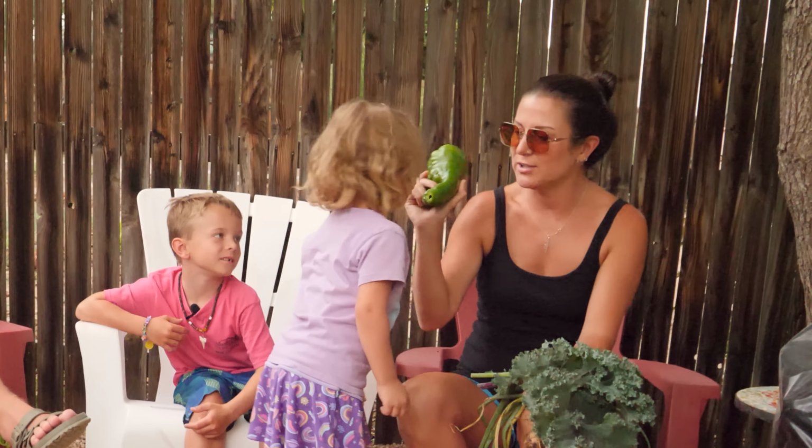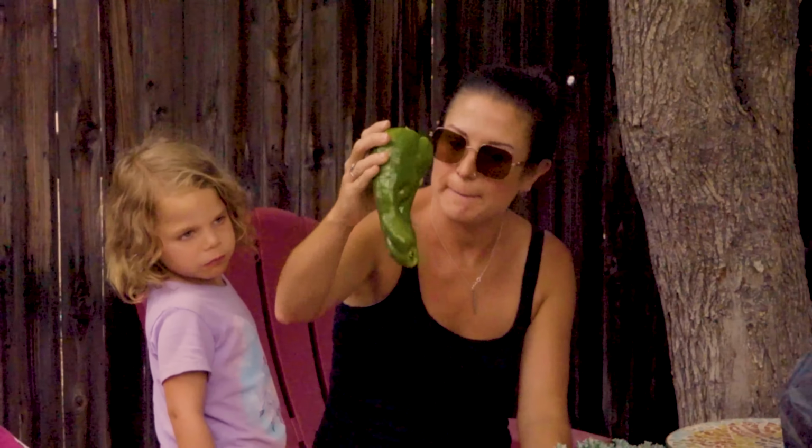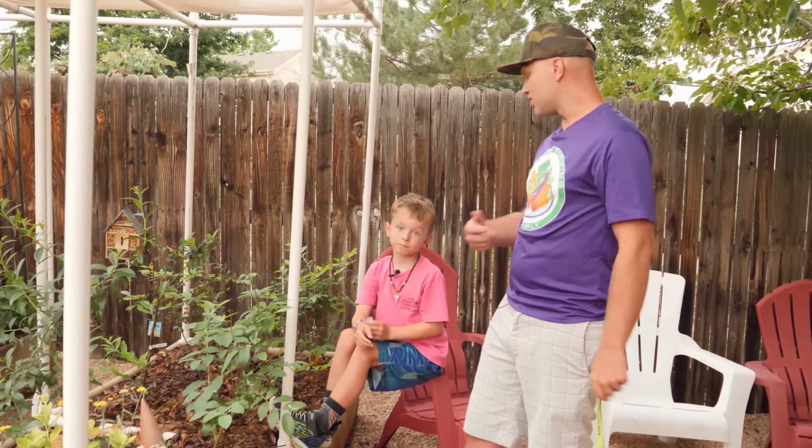Take a bite. Oh, and look at that. Look at the amount of moisture in there. It's just dripping. Dripping with nutrients. Let's go to the strawberries. Yay!